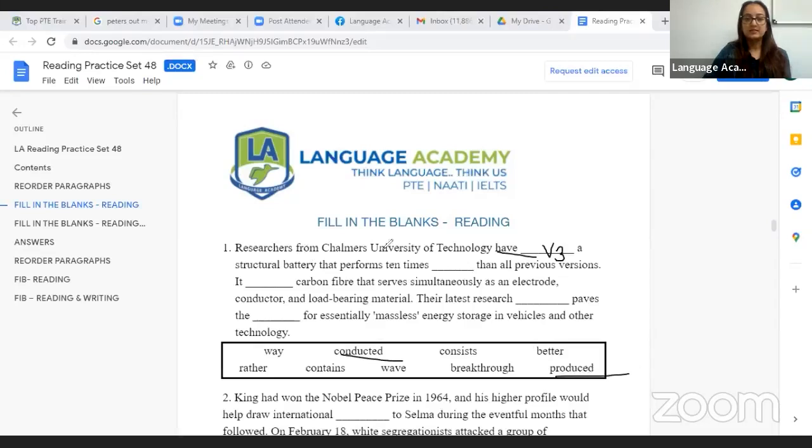The sentence says researchers have dash a battery that performs 10 times dash than all previous versions. So they have made a battery. Conducted is not making, but produce is more related to making. So we'll say they have produced a battery that performs 10 times dash than. Whenever you have than, we always use V2, second form of verb in that case.